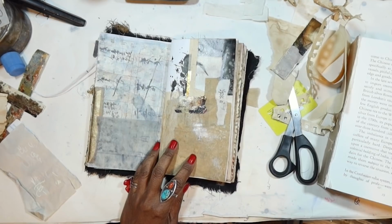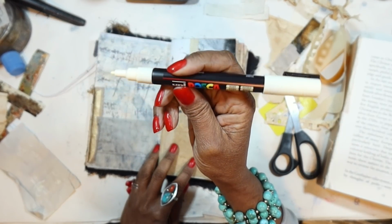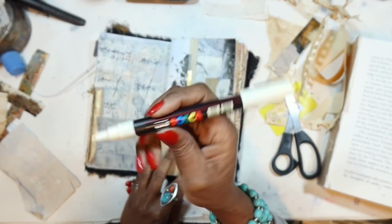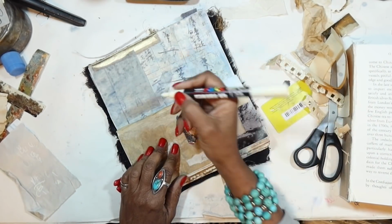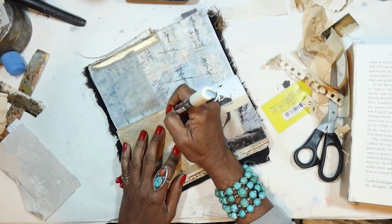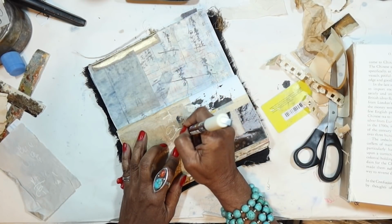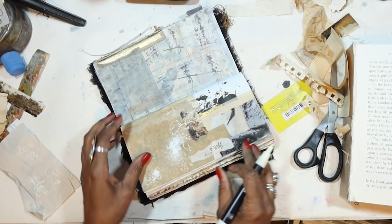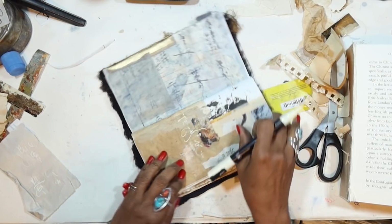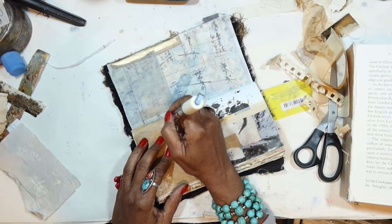I'll be right back. Okay, I'm back. So I got my Posca pen, and this is an ivory, which is a really pretty color. So I'm going to do some scripting, just to kind of mimic a little bit of what's going on over there.